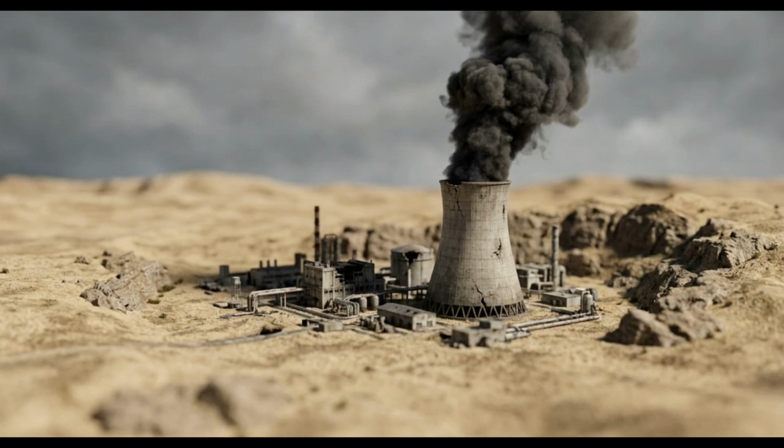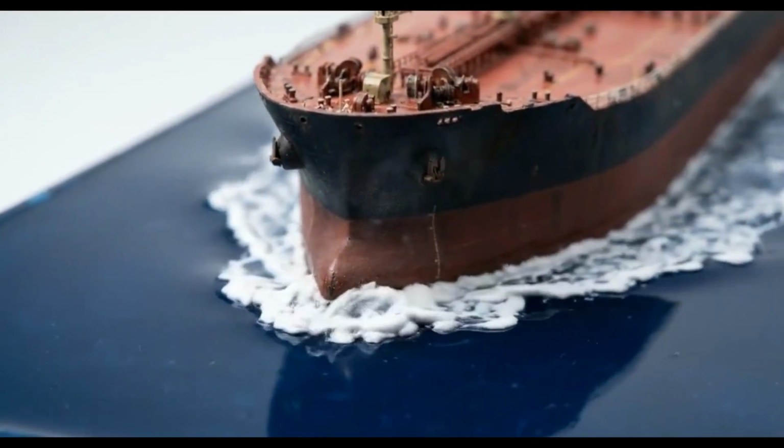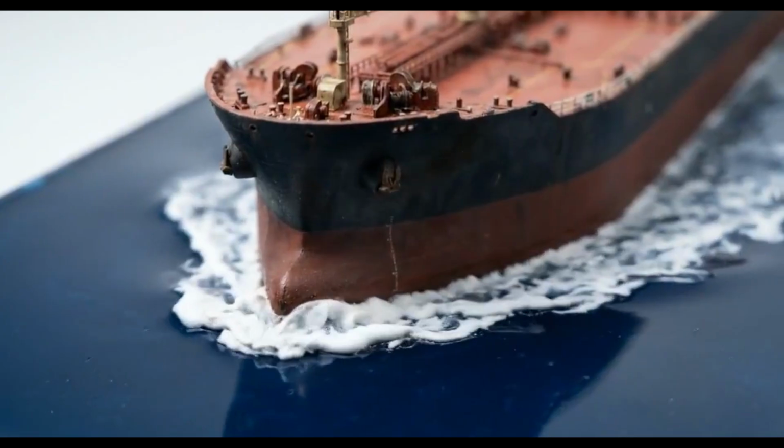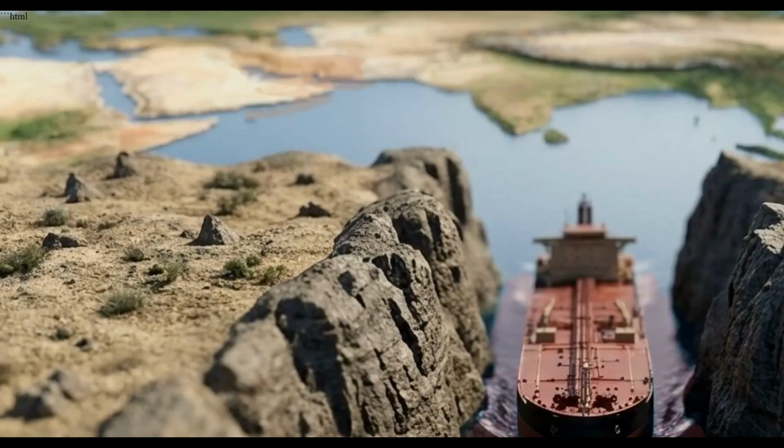Following recent military strikes by the US and Israel on Iranian nuclear sites, Tehran's parliament has authorized a severe countermeasure. They have officially threatened a full naval blockade of the Strait of Hormuz. This is the Strait of Hormuz, between Iran and Oman. At its narrowest, this waterway is just 33 kilometers across.